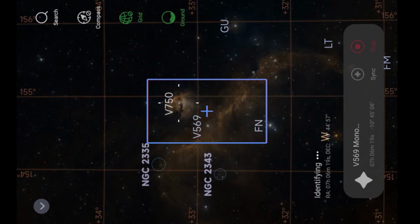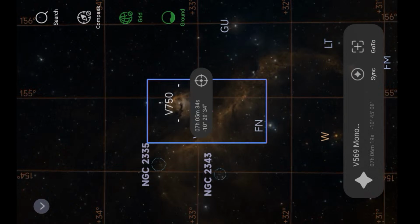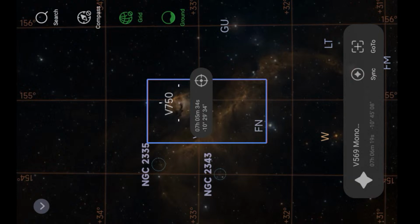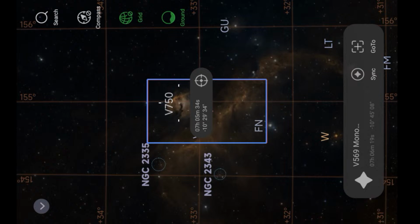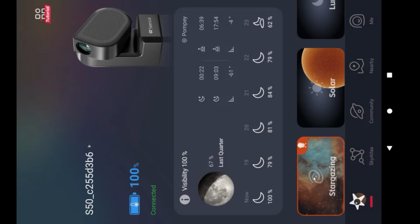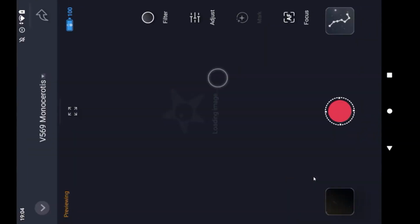But in the meantime, the experiment is to see whether it will operate in a standalone mode. I will be able to keep an eye on it. Looks like we have our target with the Seagull Nebula, so we're going to start capturing it. It's a nebula, so I want the filter on. And let's go.